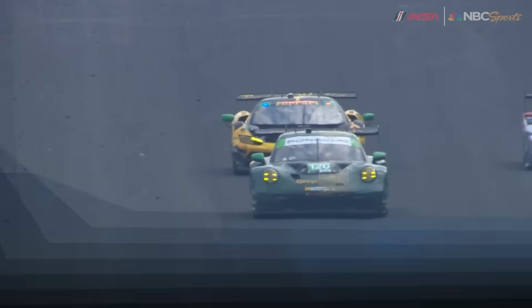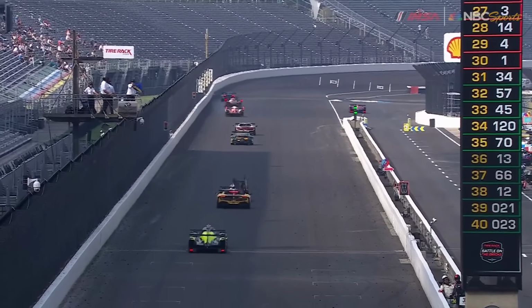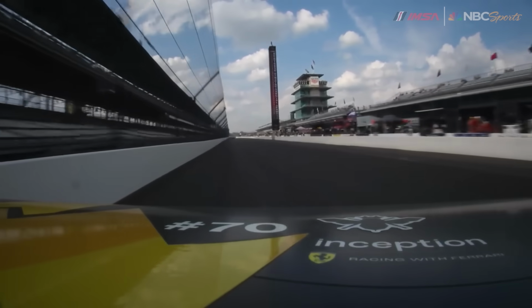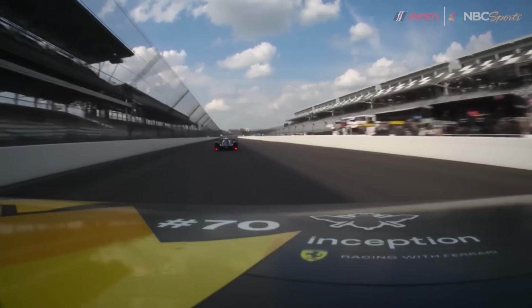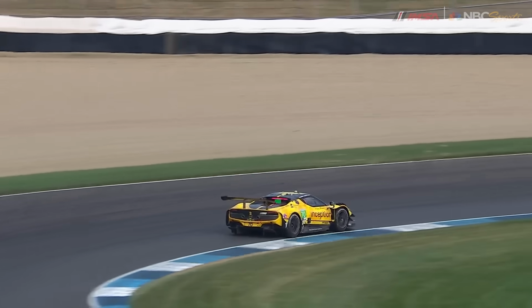I'm not sure how it ended up on the front straightaway here, but let's take a look back. There we see the LMP2 car across the bow. And you know what? I don't even know if there was contact or if it created a low pressure zone. Let's see. No contact. It just started to flutter. That's what happens sometimes when you go from clean air to a draft. It can create a bit of a vacuum there.